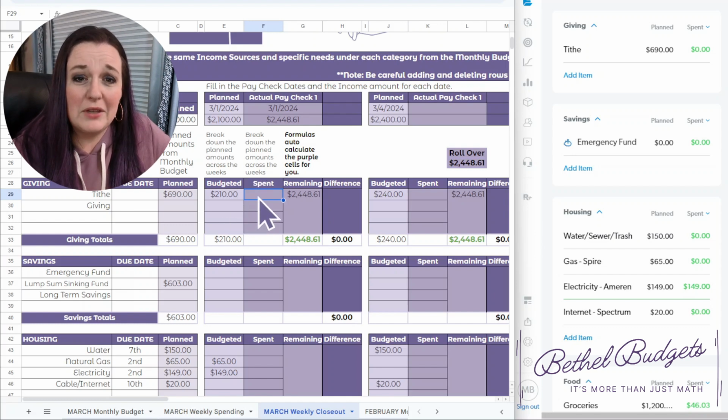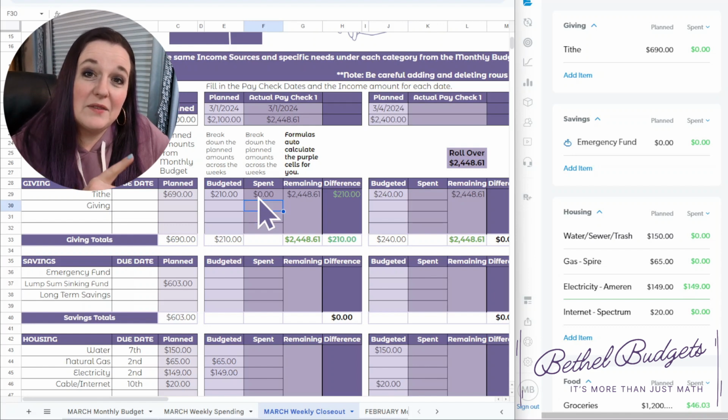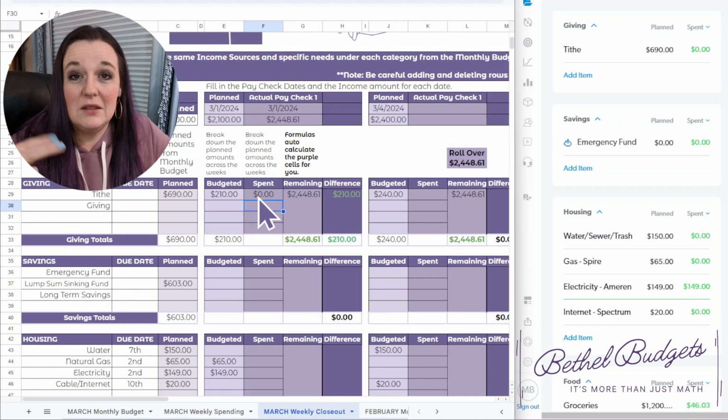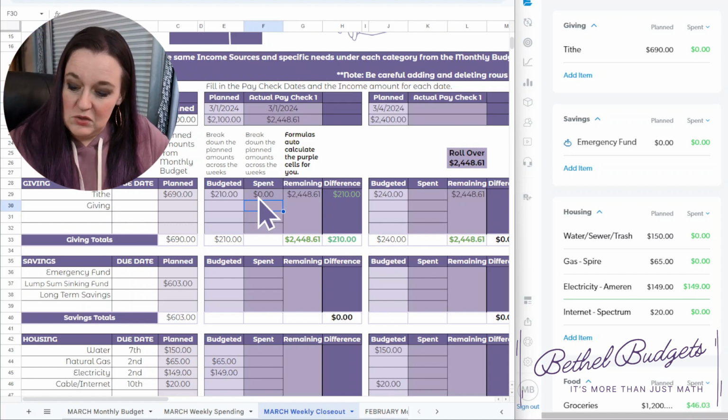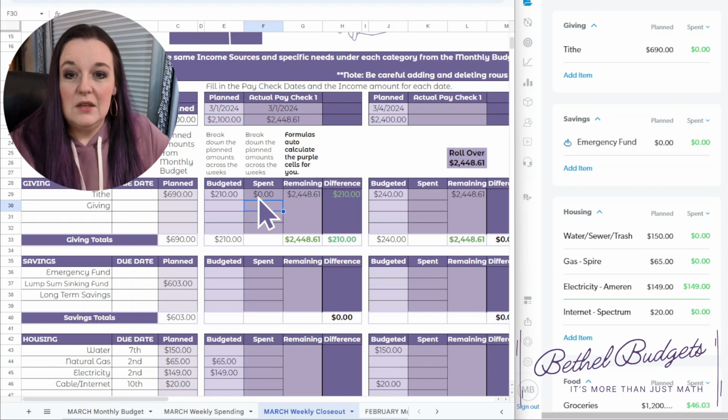My husband and I were traveling, so we weren't at church. And I talked about this in my last video. So it's zero. This number will be red the next week because we're going to have to take it out and pay twice. And I made a note here. Actually, I didn't. I'm making a note here that we need to pay this tithe.